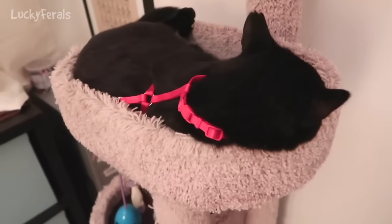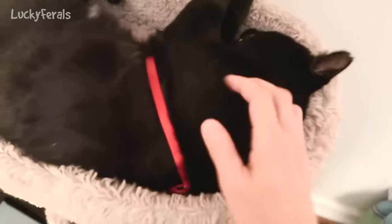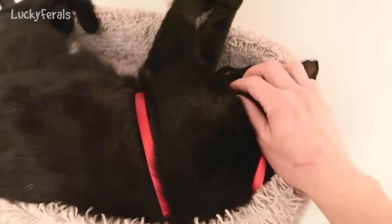Boo's laying in his cat tree, in his collar. Hey, Boo. How are you, Boo? Being a good boy? Okay, Boo.